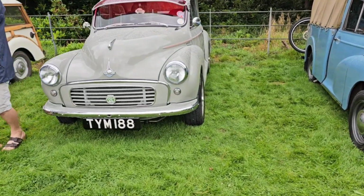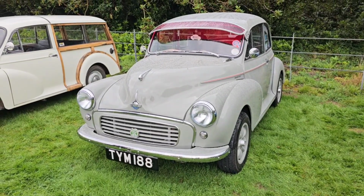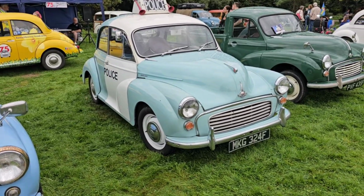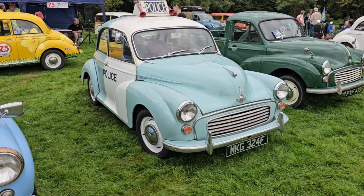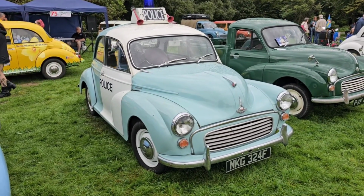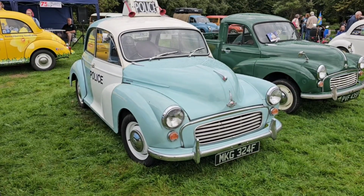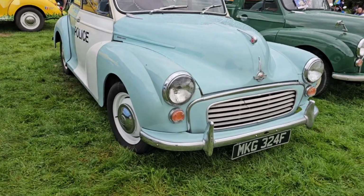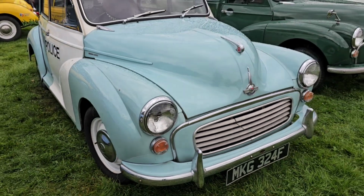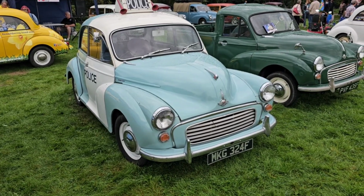The 948cc engine was backed up by a new remote controlled gearbox with a shorter gear lever as well. So this genuine Panda police car is an ideal representative of the later 1098cc engine Minors, although once again they changed the mechanical package initially without changing the exterior at all. But I think in about 1964 they began fitting the larger indicator side light units, so you had proper indicators. Before that the little side light flashed when you indicated, and before that obviously trafficators.